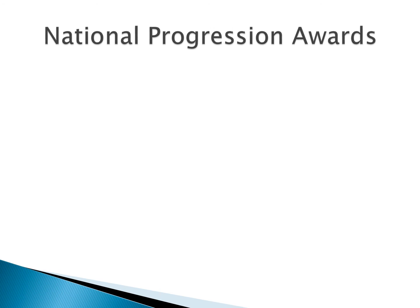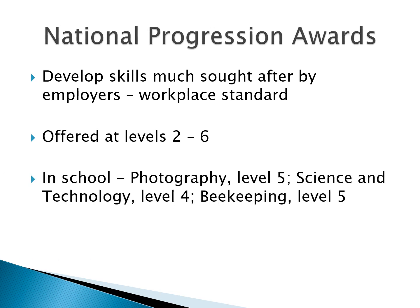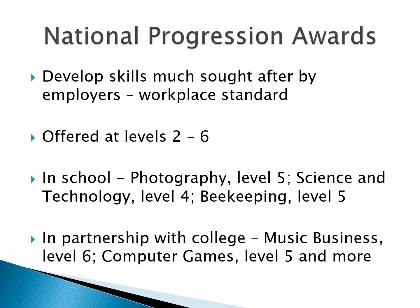Another type of course you can do is one that leads to what is called a National Progression Award. Again, it's skills sought after by employers that you'll get, but this time what you achieve is linked to a workplace standard, so that if you put these qualifications down in an application form, an employer will know exactly the sort of skills you have and the level of those skills. NPAs are available at levels 2 to 6. And look here at what you can do in school, and what you can do in partnership with the college.